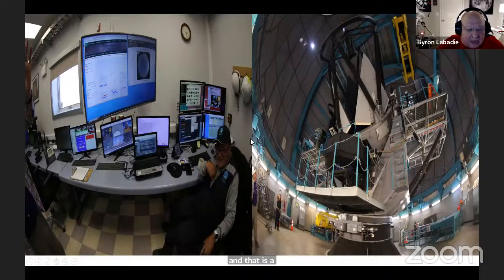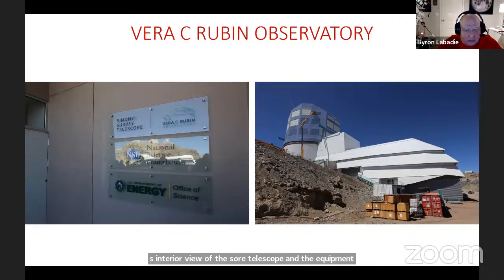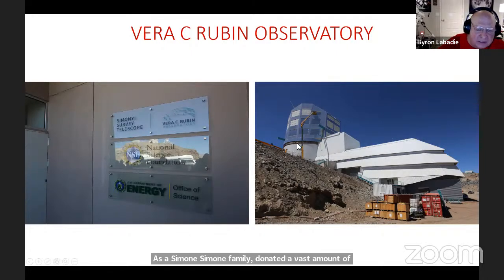Wow. Here's an interior view of the SOAR telescope and the equipment operating room. Then the Vera C. Rubin, which you can see is under construction and a very unique design. Looks more like a cruise ship to me. Yeah, it's beautiful. Actually, look at that. A telescope. And it's maintained by the National Science Foundation, and it's called the Simonyi Survey Telescope, as the Simonyi family donated a vast amount of money towards the expenses to build this telescope.